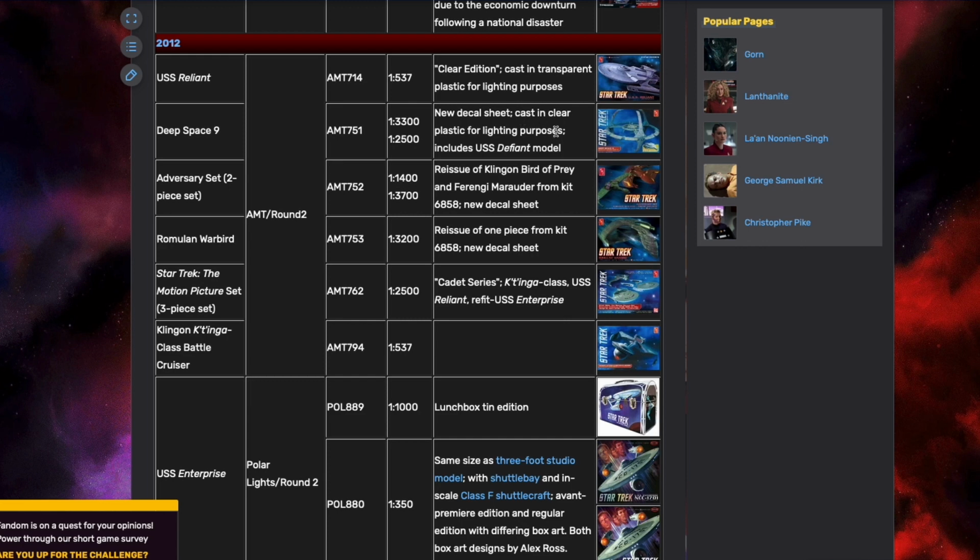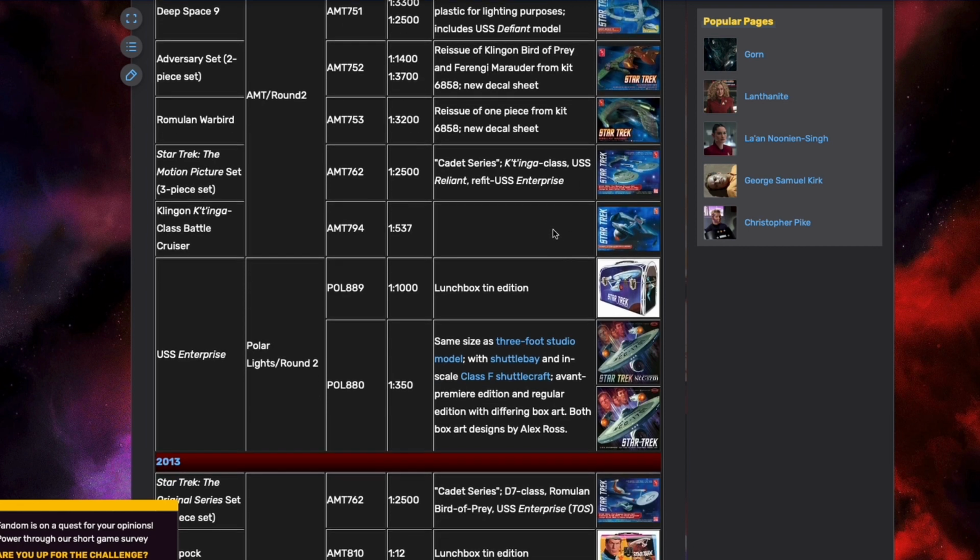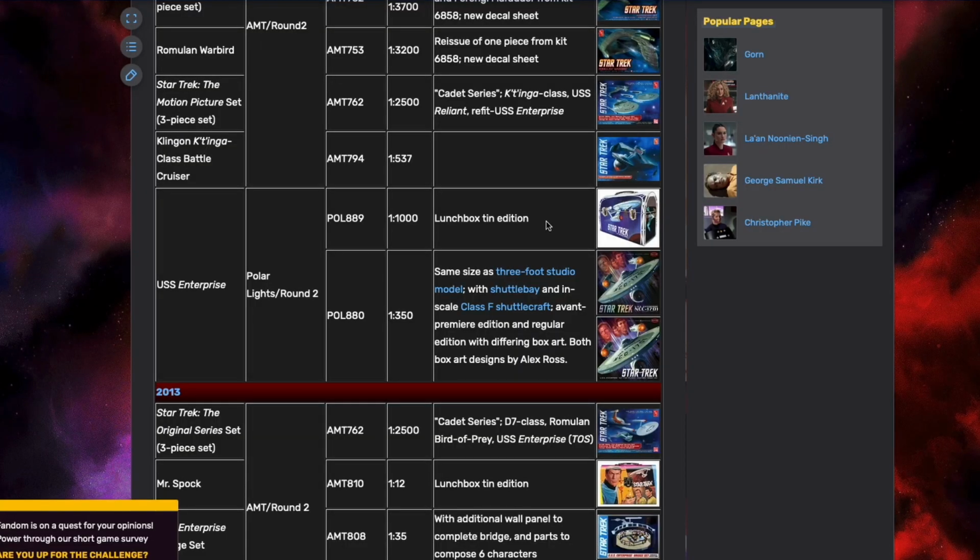Deep Space Nine reissued with the Defiant. Adversary set, kind of. They split it up into the Bird of Prey, and the Klingon Bird of Prey and Marauder are the same. A new set in the 2500 series: Enterprise A, Reliant, and Kot'baval. Reissue of the 537 Kot'baval. The original '67 Enterprise. Oh no, pardon me. 1000 scale Enterprise in a lunchbox. I kind of wish I'd got that. It's a gimmick, but kind of fun to show up to work with your little Enterprise lunchbox. And then this was the big one for that year, the 350 Original Series Enterprise.